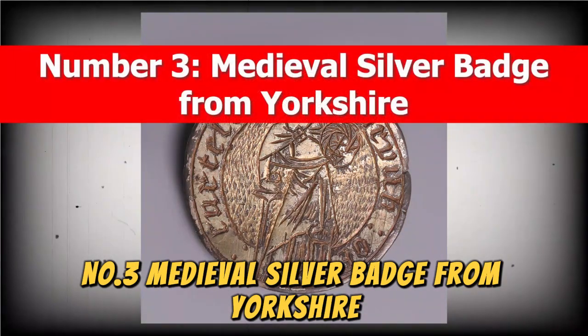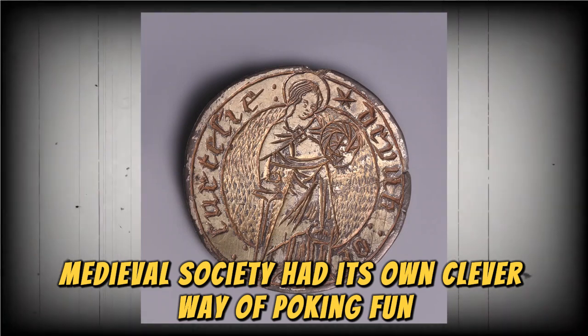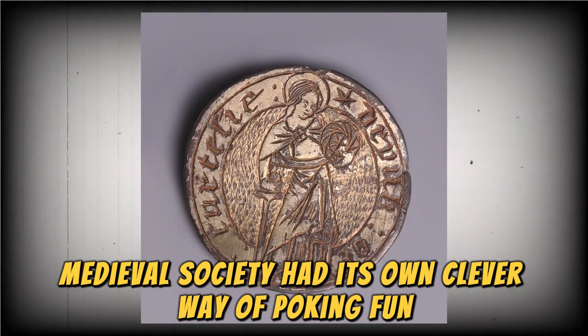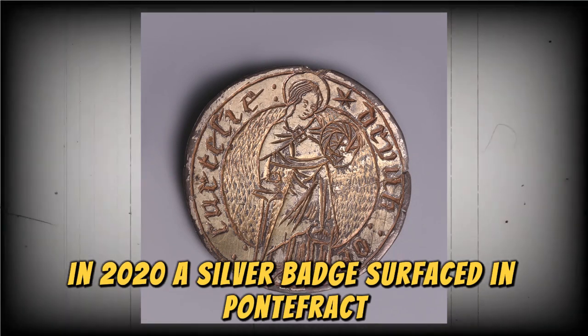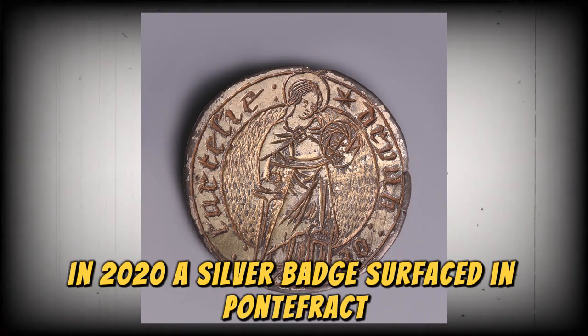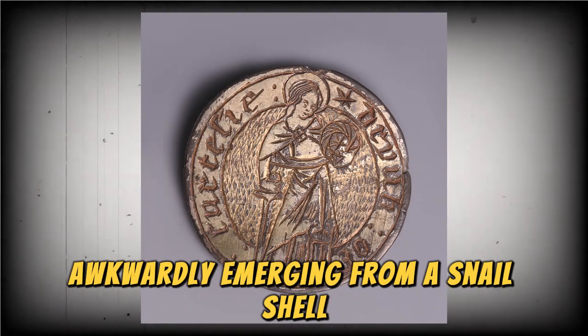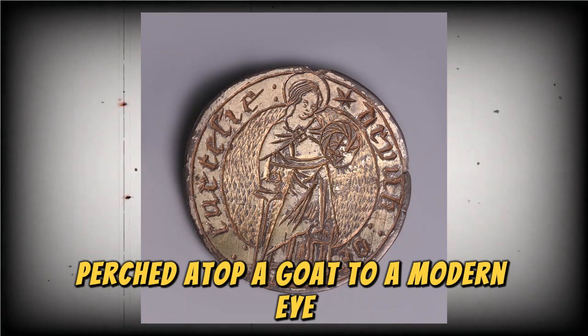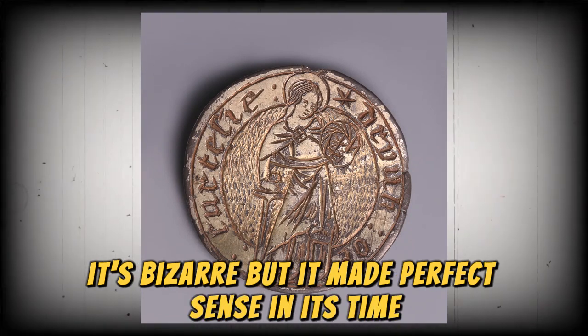Number 3. Medieval silver badge from Yorkshire. Before memes flooded the internet, medieval society had its own clever way of poking fun, and sometimes it was just as weird. In 2020, a silver badge surfaced in Pontefract, Yorkshire, featuring a knight awkwardly emerging from a snail shell perched atop a goat. To a modern eye, it's bizarre, but it made perfect sense in its time.